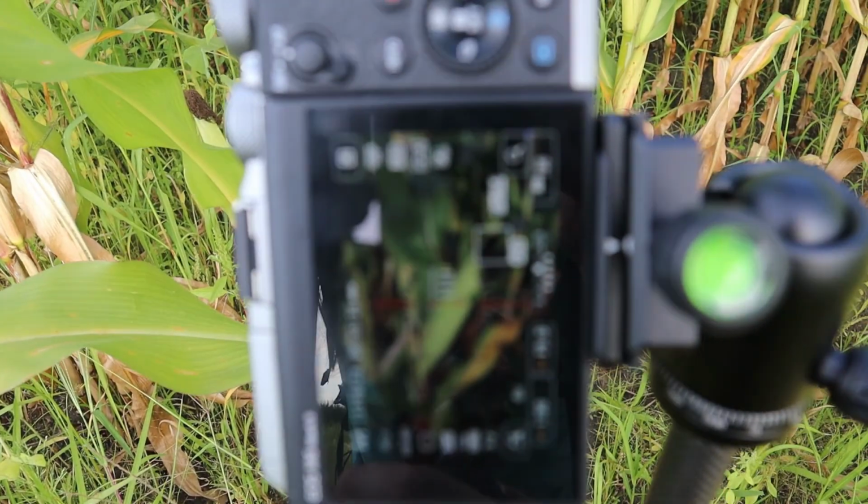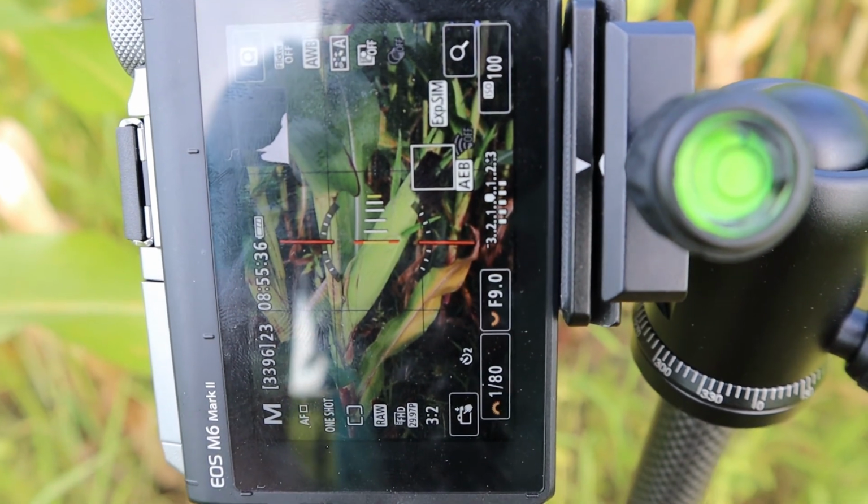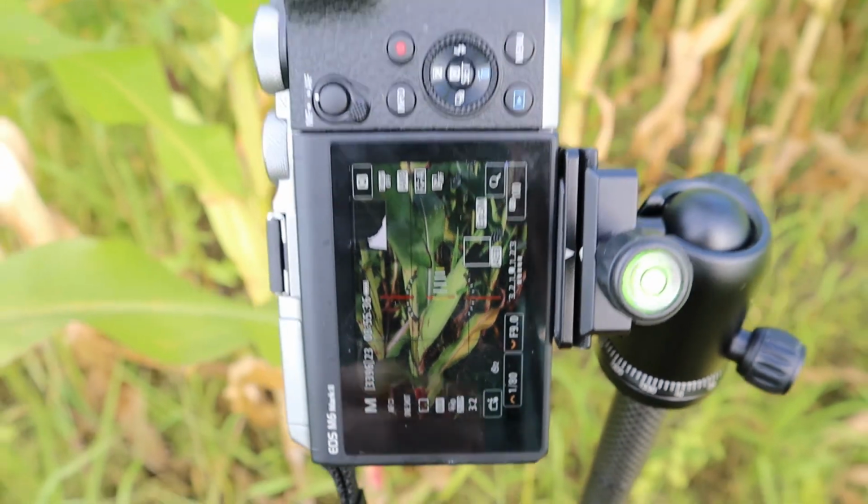Okay, so this is roughly what I'm going with for a composition. I got that nice little growing piece of corn in there. I think it's kind of cool, I don't know. Okay, well with that being said, I'm going to shoot this shot here. Doing HDR, definitely don't need to, so I'll probably end up only using one of the bracketed shots, but I'm going to shoot it bracketed just in case.